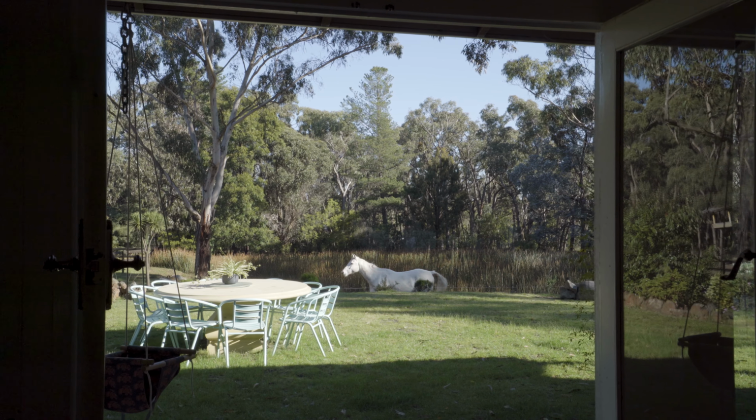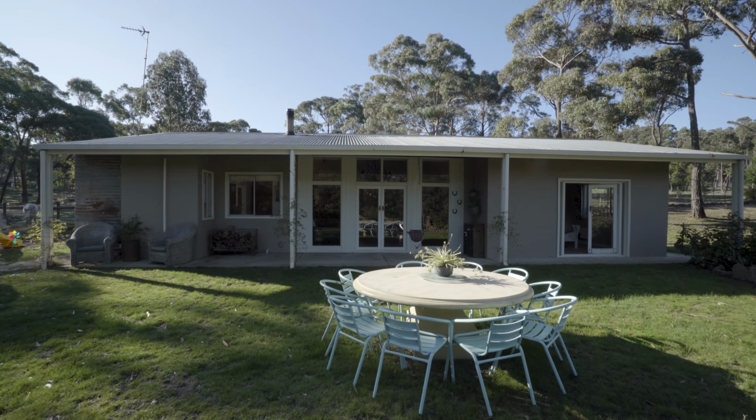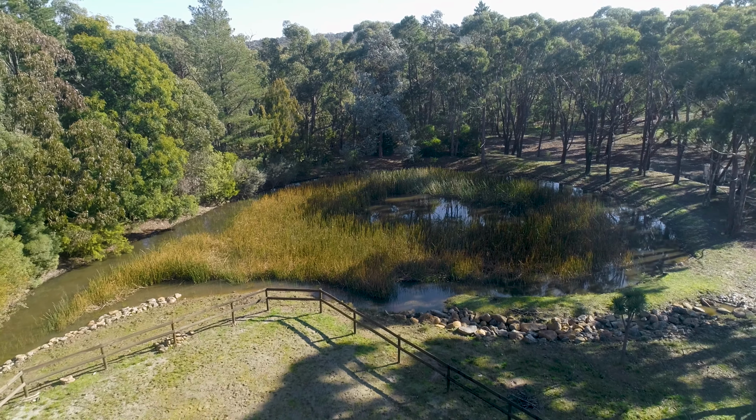Entertaining is made easy by these beautiful glass doors that spill out to this tranquil space, offering a clear grassed area overlooking the ornamental dam.